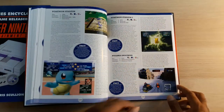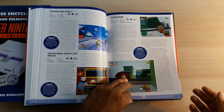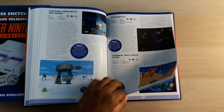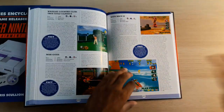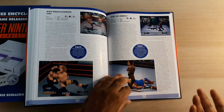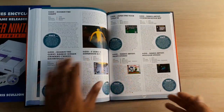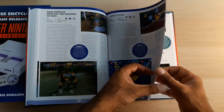So yeah, again, this looks excellent. I haven't looked at it at all. But this is a really nice coffee table book to have, and if you're into video games, I would strongly recommend having a book like this, because much like my shelf full of comic book coffee table books, it's always nice to have something like this if you're into video games.